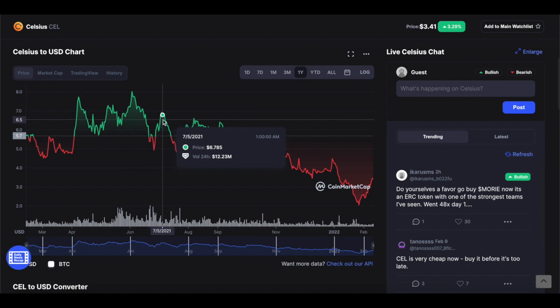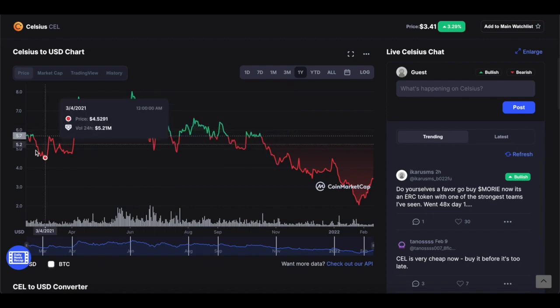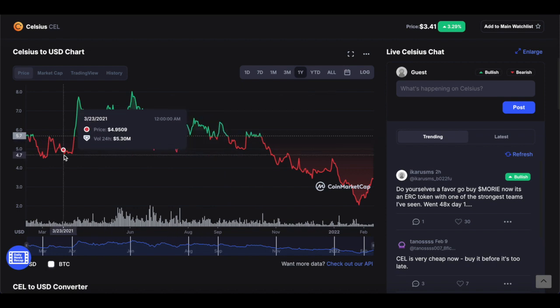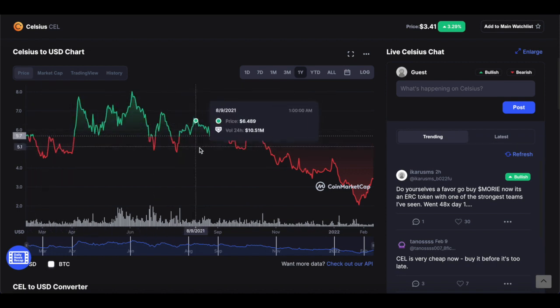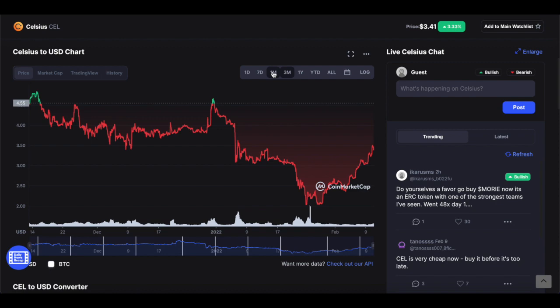But once again, because the crash was so strong, it fell back down to $4.91. Basically, what this is telling you is that if you look at a year ago, the price was on average between $5 and $6 for this token. So it's obviously undervalued based on where it is right now, and ultimately, that is a good thing.